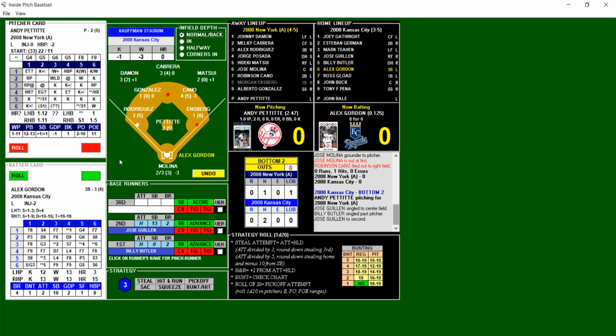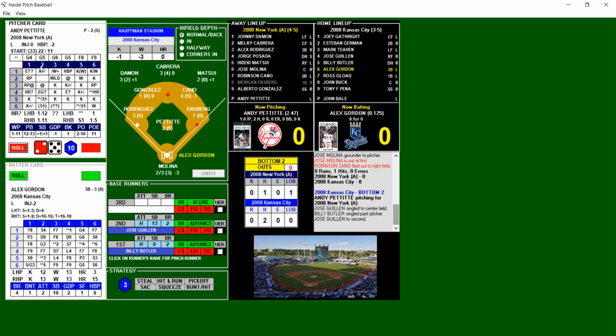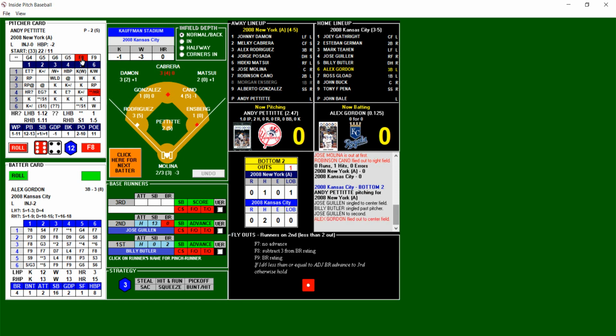So Alex Gordon up. Gordon batting a .125. Runners on first and second. Strategy roll is a 3. Here's the pitch. 6-4. Double star. Fly ball to Cabrera. Gordon will get the hold sign, and that is out number 1.